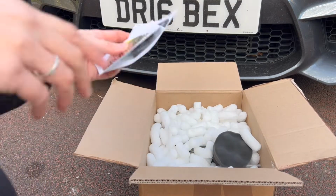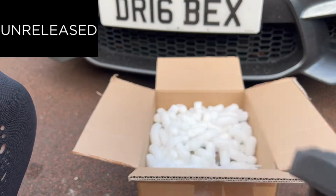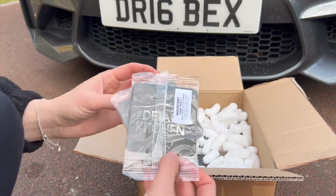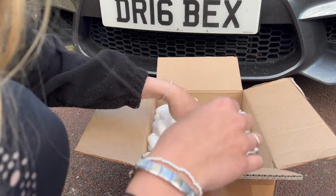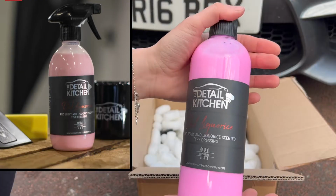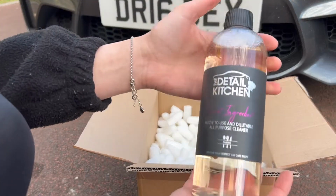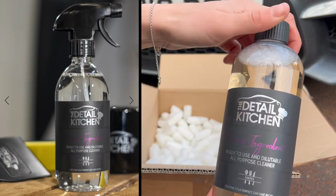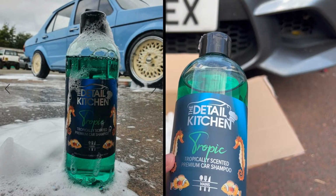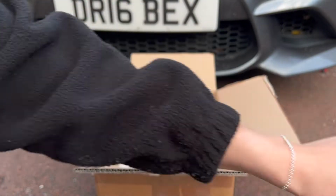Look what we've got. So some little cute stickers there. A tyre dressing applicator. There we go. We've got the goods. Some air fresheners. Red licorice, red berry and licorice scented tyre dressing. More little spray thing. A secret ingredient ready to use and dilute all-purpose cleaner. And the Tropic scented premium car shampoo, and with this one as well guys, 20% of the profits do go to ocean plastic cleanup, so they're giving back as well.